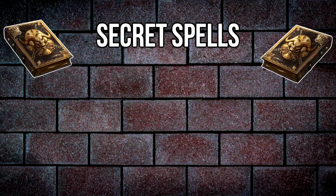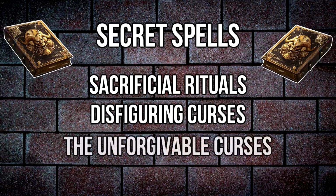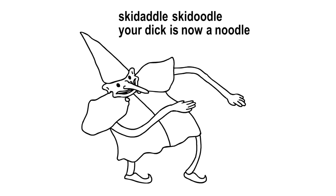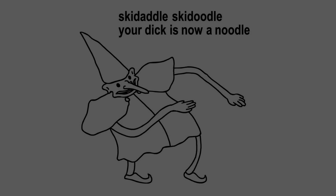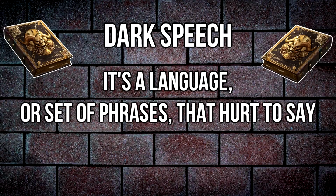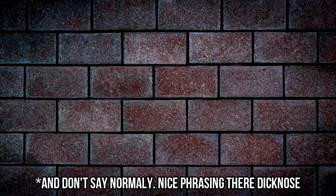Same goes for the spells. All the classics are in here. Sacrifices, disfiguring, that pain spell from Harry Potter, and one that shrinks someone's dick by 4 inches over the course of a year. Pure evil. The language you learn is called dark speech, and it hurts even to say, but it hurts everyone around you a little bit more, so that's cool. It essentially has the power of a word that I can't say on YouTube.